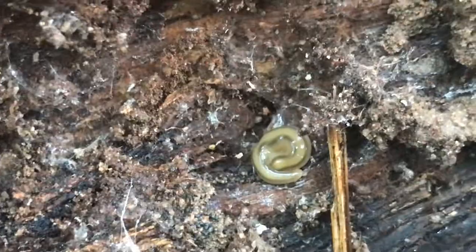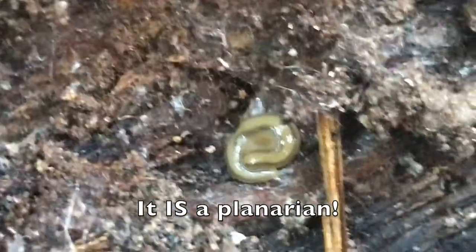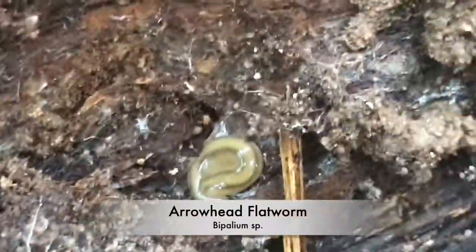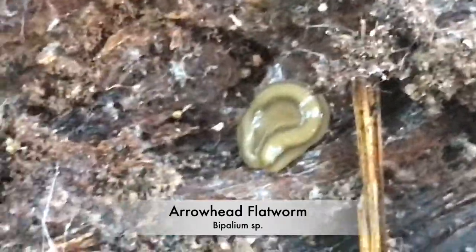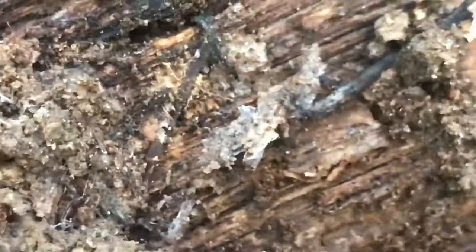Looks like we've also got a... I wonder if that's a planaria all curled up there. What's a planaria? A type of flatworm. Can I touch it? Is it right here? Oh yeah, there's another one there. There's a planaria over here. Where did the one that was over here go? Did it disappear? Looks like it burrowed. Wow, that was fast.